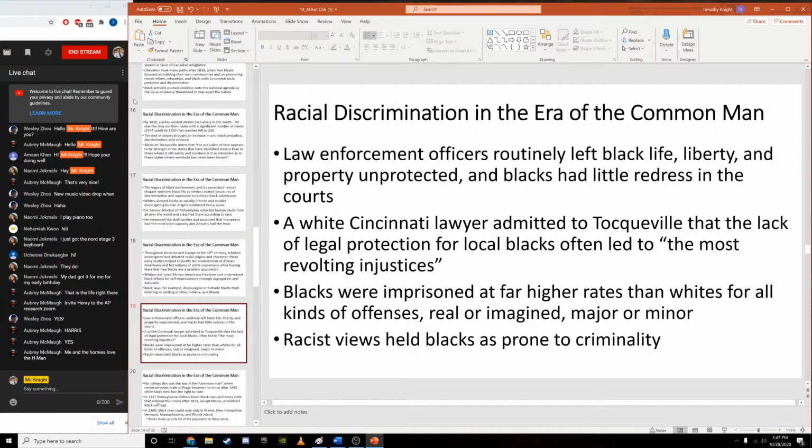Check it out. So Blacks were imprisoned and still are imprisoned at far higher rates than whites for all kinds of offenses, but particularly in those days, the offenses could be real or imagined, and they could be major or minor. And racist views held Blacks as prone to criminality. And so there was this prevailing attitude of, well, even if they didn't commit the crime, we're probably preventing a future crime from being committed, just by way of associating criminality with Blackness.